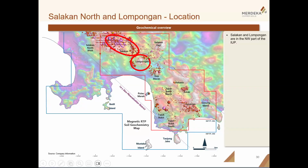It's found a nice chargeable zone right around the edge of this mag high. And in Lompongan, where we haven't really drilled, we've drilled one little hole over this way, but in the area that we haven't drilled, we've got another fantastic chargeable high hanging off the edge of this beautiful bullseye target, and it's got all that Steve Gowan geochemistry around it. It's a pretty exciting target that we will drill soon.